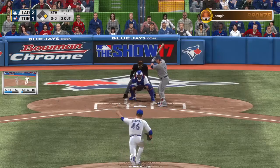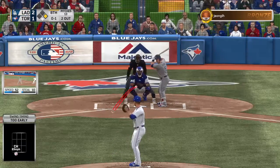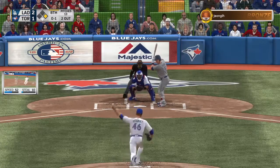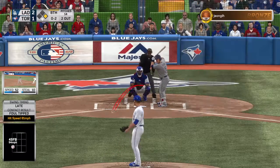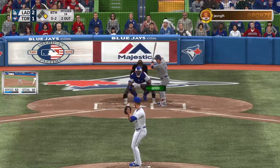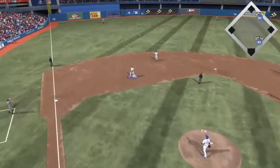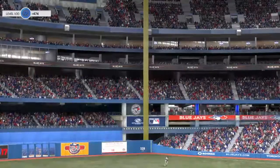From the stretch, here's the pitch. Jed Jerko stands in as he checks his swing here for strike one. Here's the 0-1 pitch. And he just gets a piece there as this is chopped foul. Working for the punch out and the offering. Tried to hold back, but this is popped up. And Reynolds will tuck this one away, and the inning is over.